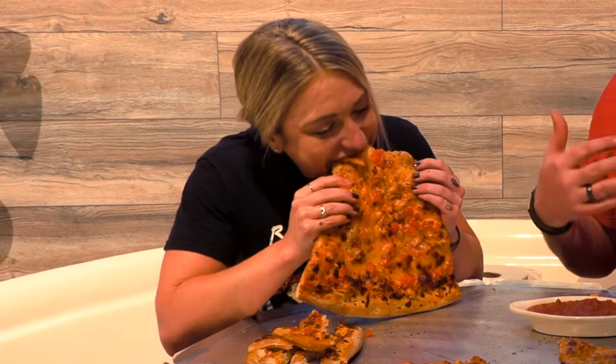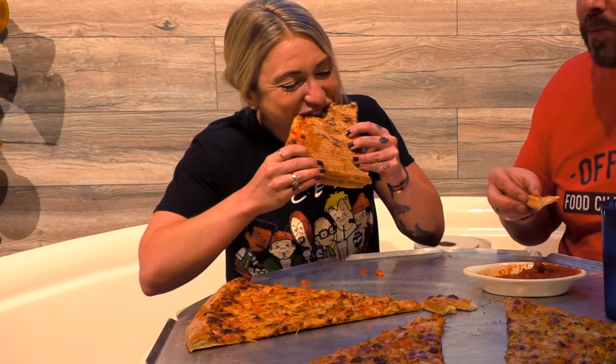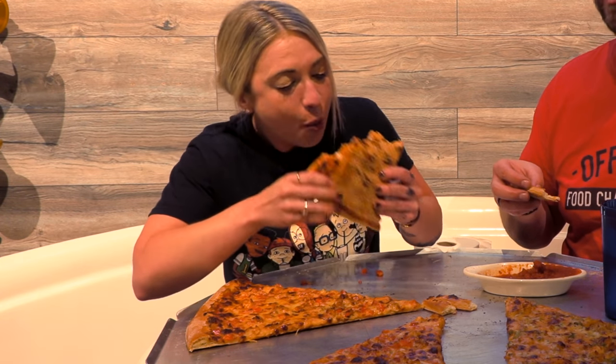But anyways, more details on this challenge. We had 1 hour to finish this 30-inch pizza. If we were successful, we got the $60 pizza for free, $60 in gift cards to use later, groovy t-shirts, and of course, spots up on their wall of fame. So we were definitely jazzed to get up there.